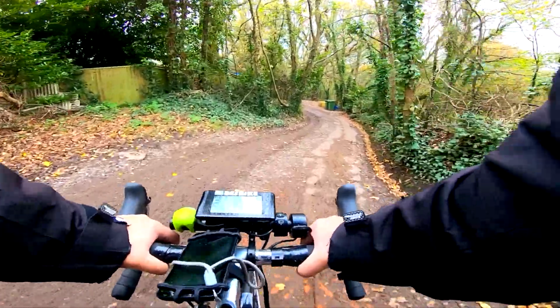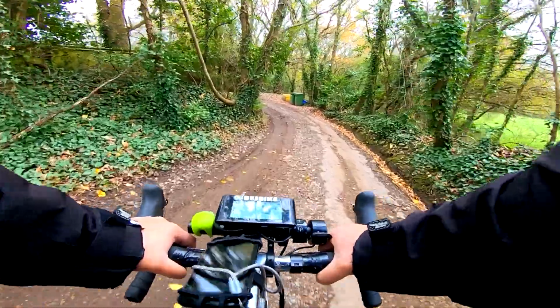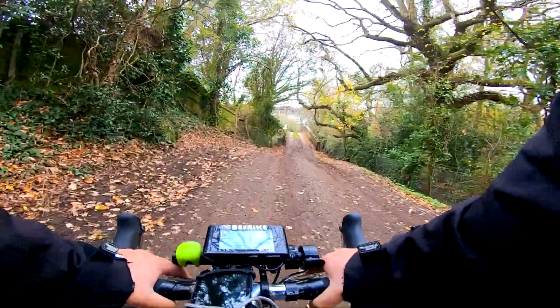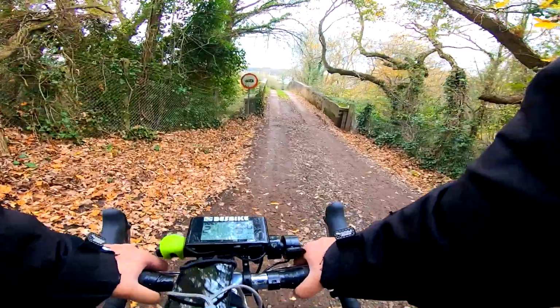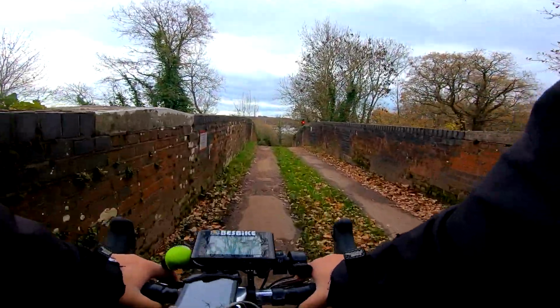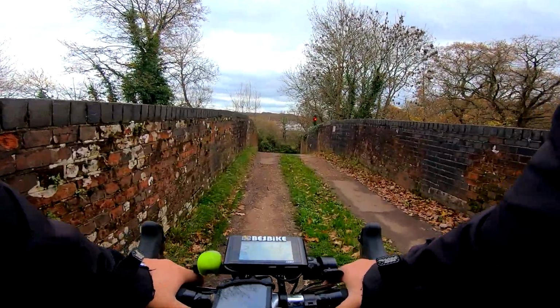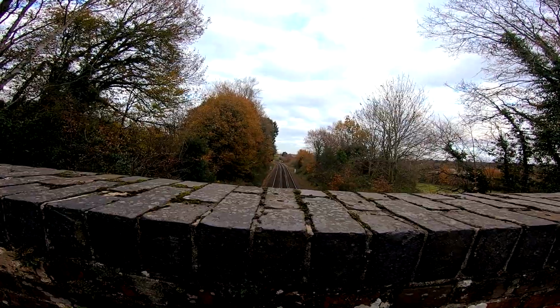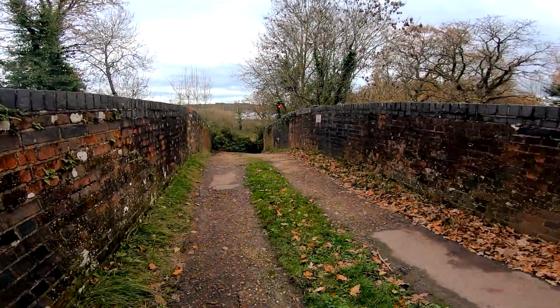Now this very steep. Oh God. Cute little bridge over the railway. You need a 4x4 up here in the winter. Cool. This is the little bridge. The helicopter's still whizzing around. Let's check the other side.